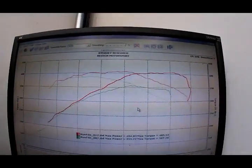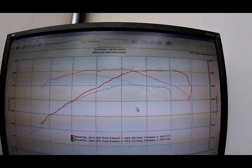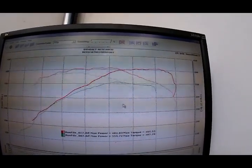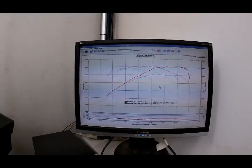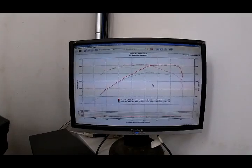I'm pretty happy. I was hoping for a little bit more top end than that. And it's curling over really bad at 6,300. So I don't know what the heck that deal is, but it's working pretty well. And now we're going to go on corn to see what goes on, and then we're going to put nitrous to it. So I'll keep you informed, and we'll do a whole bunch more dyno runs so that you guys aren't deprived of that. And we'll get back to you shortly.